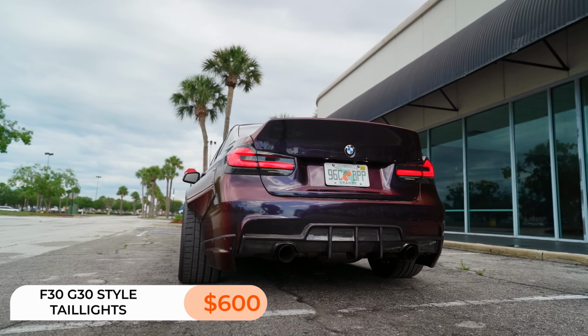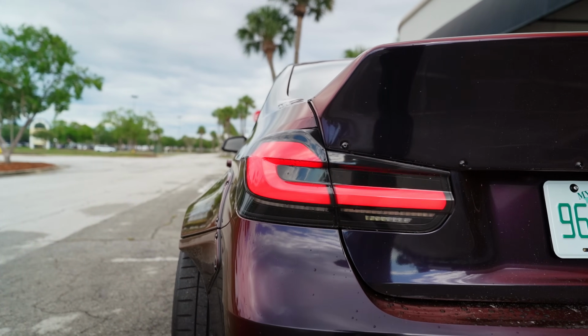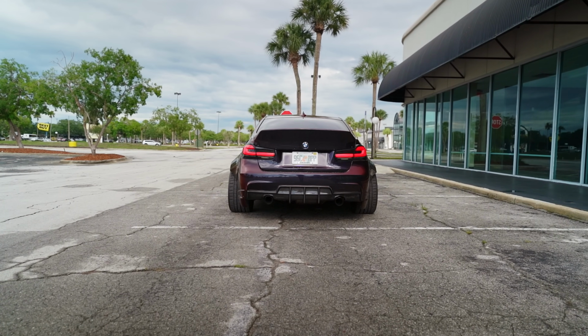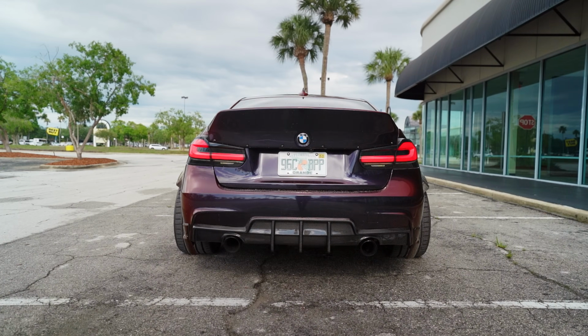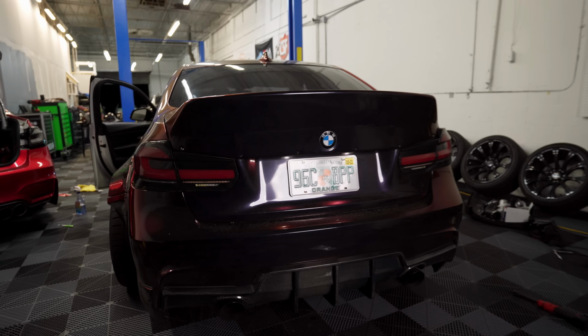When I first made a video on these, everybody lost their mind. We've sold hundreds of sets since then, and there's a reason why. They're super unique, and especially on this wide body car, they look like they belong there. They got a really sweet startup animation, and they're super bright red when they're on.